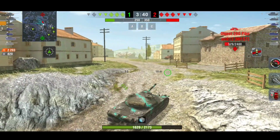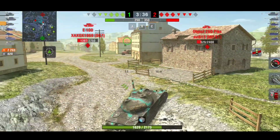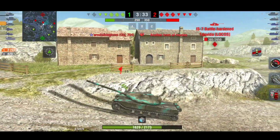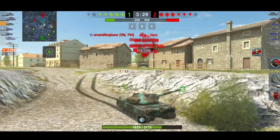And at this point, it doesn't really matter too much about damage. He's already done his part. He's opened them up for the enemy team, or for his team, sorry. And if they really wanted to, they could push the IS-7.